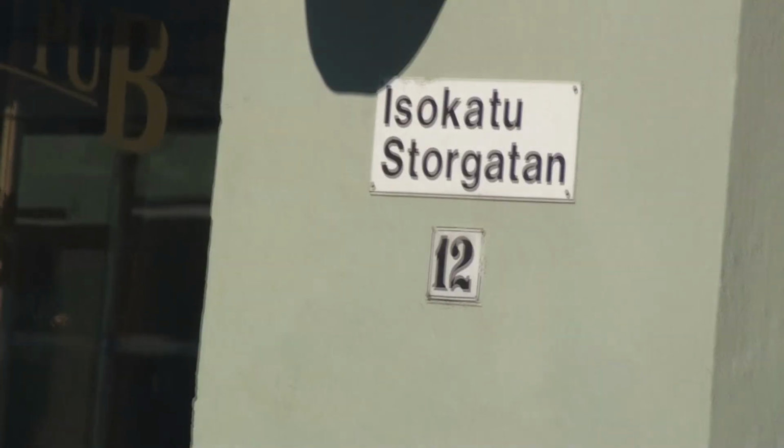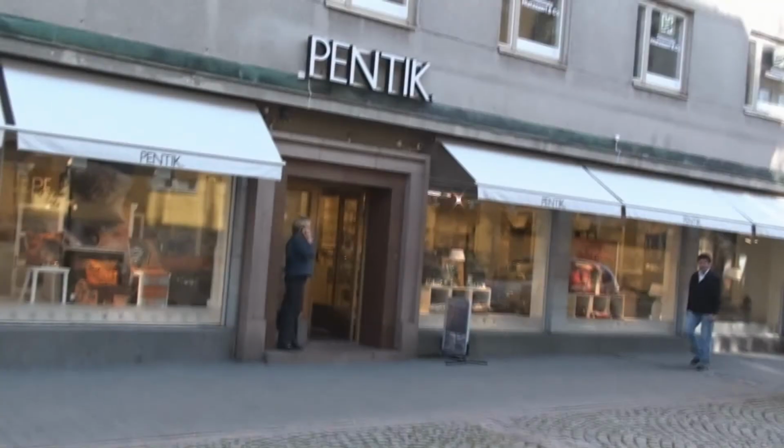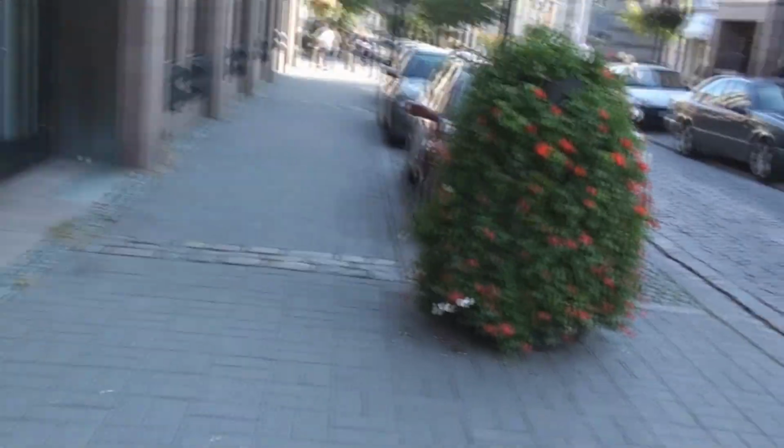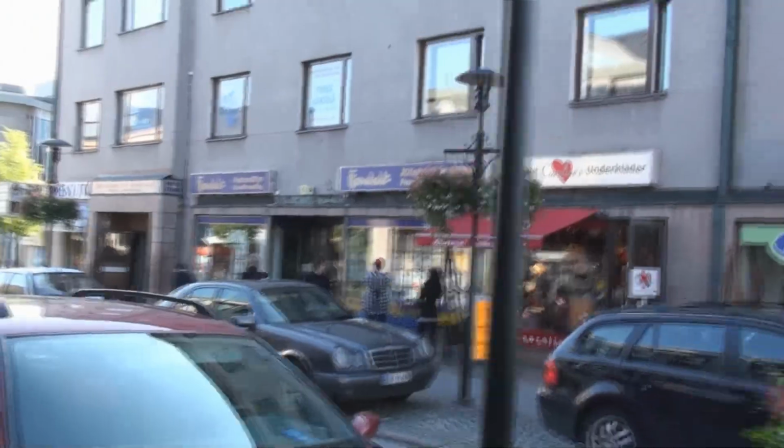this means Big Street. And the street isn't actually very big, but it's still called Big Street for some reason. Here, this famous designer store. Expensive stuff in there. There's a health store for people who want to be healthier or something. More little stores.